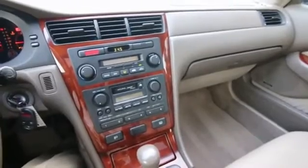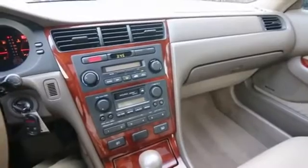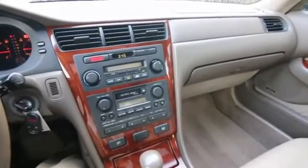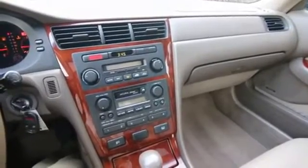So if you're looking for a nice vehicle for the $4,000 price range, I think this is a great vehicle to consider. With Acura's reliability, it's Honda's luxury division, and obviously Honda has a reputation for reliability. This is a great value. At the time of making this video, I think it's priced right around $4,000.